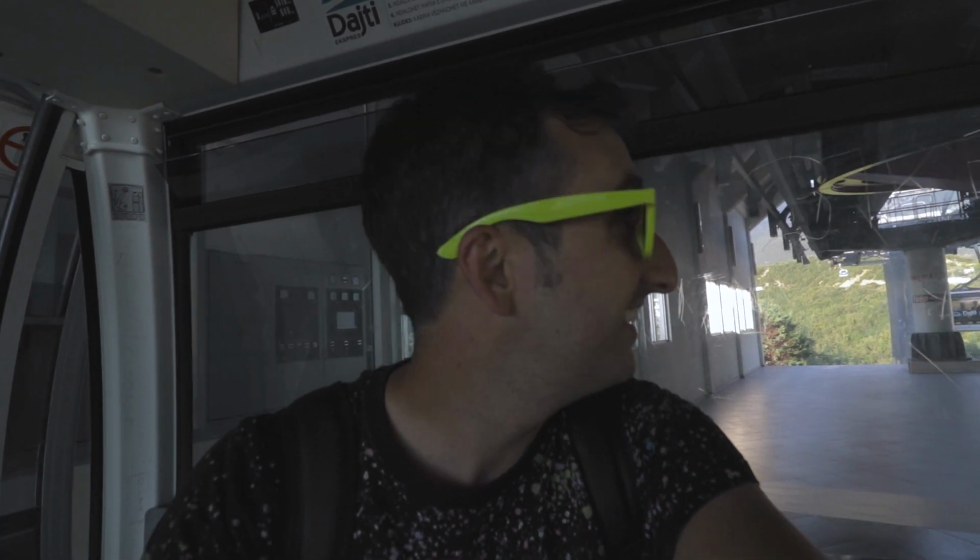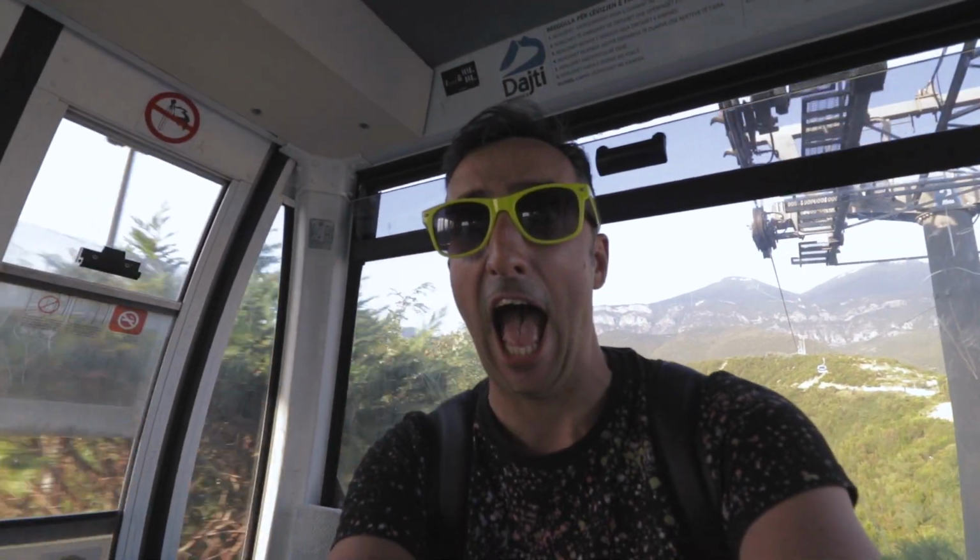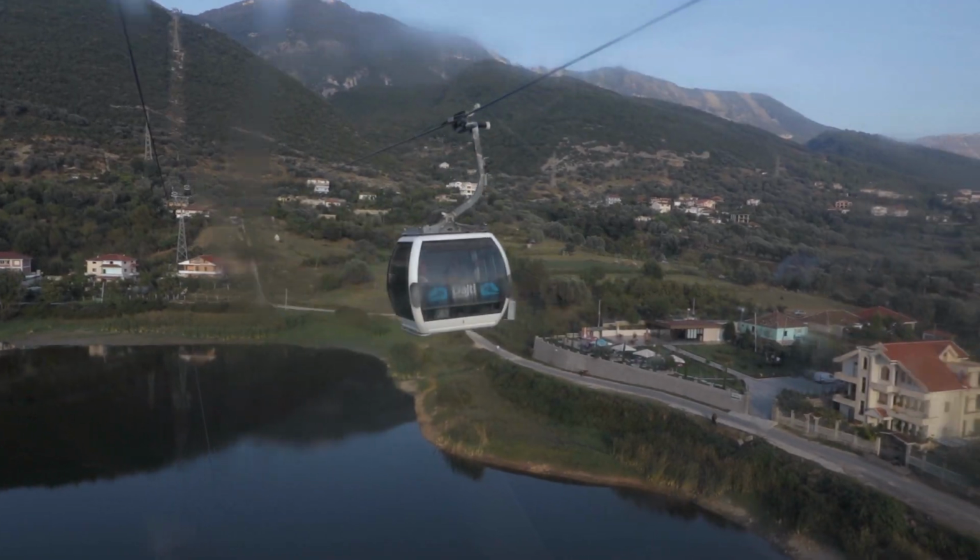First time in a cable car. Don't know how I feel about this. Whoa, it's picking up speed, it's picking up speed. Oh my god. Oh my goodness.